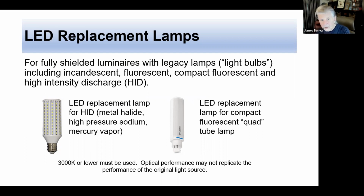You can get LED replacement lamps for not only incandescent fixtures, but you can get them for high intensity discharge fixtures or compact fluorescent fixtures. Here's two examples.